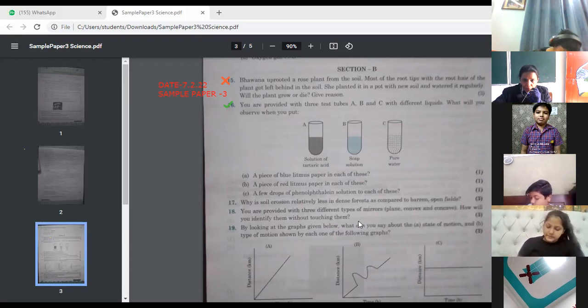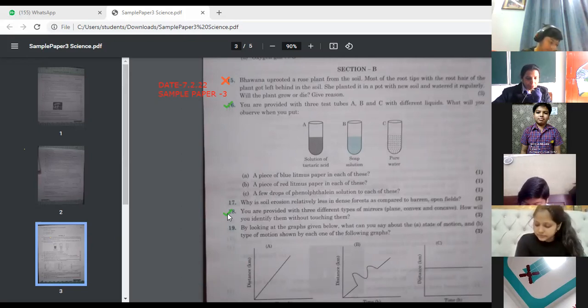Next, you are provided with the different types of mirror. Okay, let's move to question number 18. You are provided with 3 different types of mirror: plane, convex and concave. How will you identify without touching them? You don't have to touch them, so you have to see the image. How will you identify? Kindly tell.